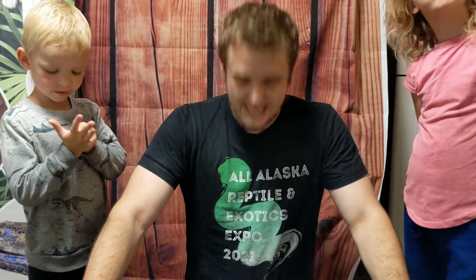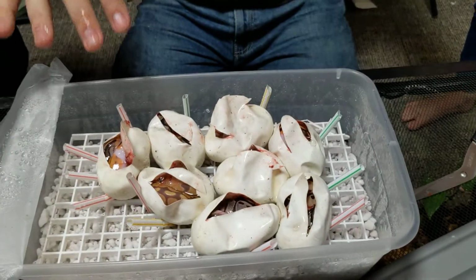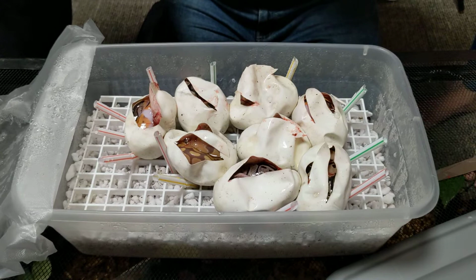Is Ultramel one of the genes that they've developed genetic testing for? It sure is. So we can have all of the visual Pieds that we produce from this clutch and the last clutch and the next clutch tested to see if they are Het Ultramel, because that will be for sure. We're going to do a whole video about this. So we might have some serious keepers here.